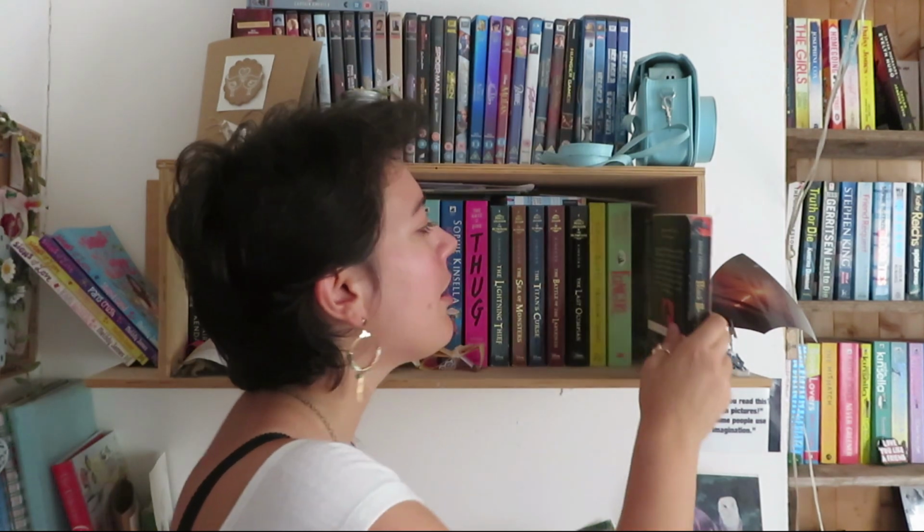Let's talk about this bad boy, Black Beauty. But this book is the first ever book that I read all by myself when I was 8. So I had a speaking problem when I was younger, and I still do find it difficult. But when I was 8, that's when I started to be able to speak better and was able to pronounce more words clearer than before.